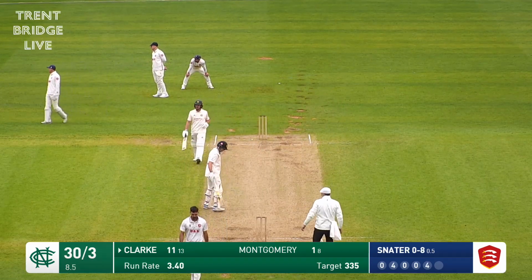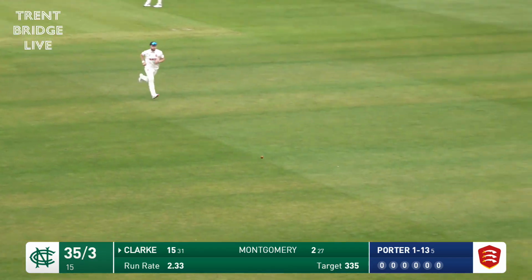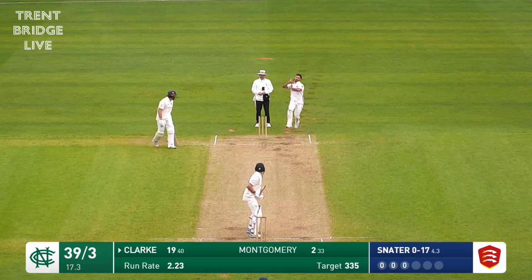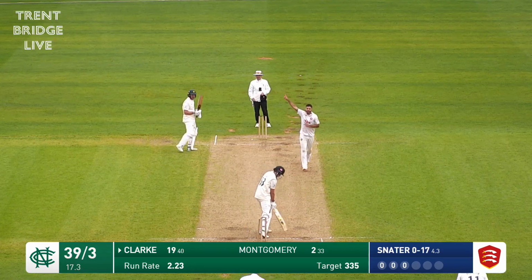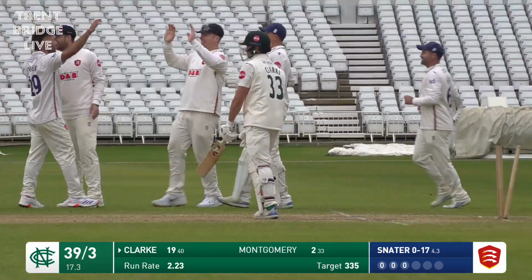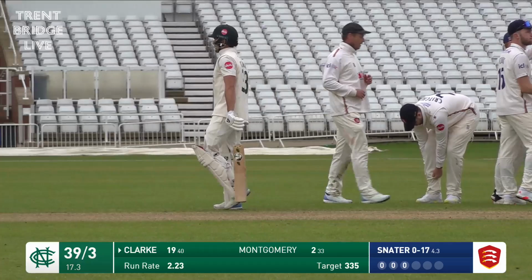30 for 3. Snater in, bowls, and that's a lovely shot for 4 from Joe Clark. Just leant on a straight ball to bowl to Clark. Oh, he's played on. He has played on and looks disconsolately over his bat. It was not necessarily a wicket-taking delivery until it took one.